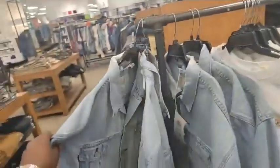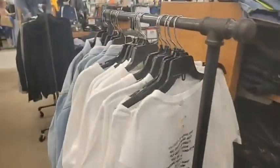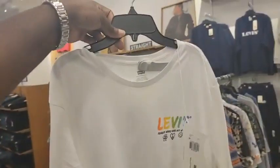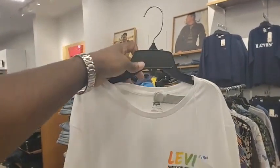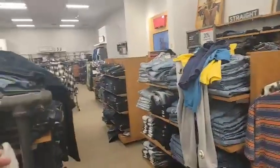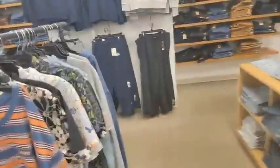Over here we have the jackets, Levi's jackets. Look good. I don't know. Now I worry a little bit about the neck here because it seems to be a little wide. Actually, I don't know why they put t-shirts on hangers, because if the t-shirt is heavy, it's going to destroy the t-shirt.